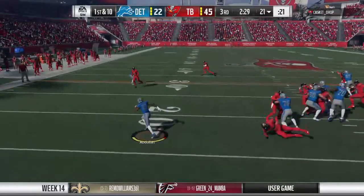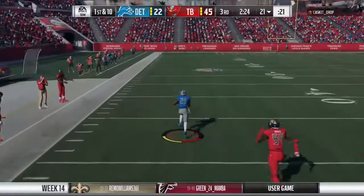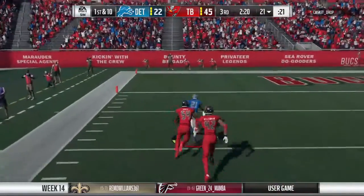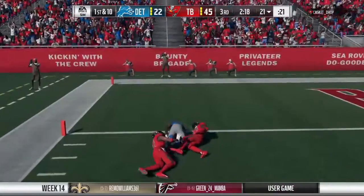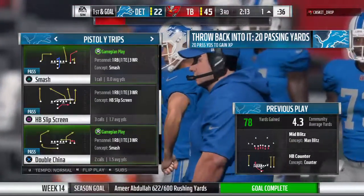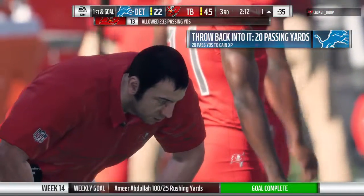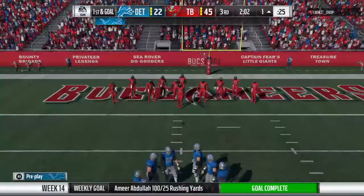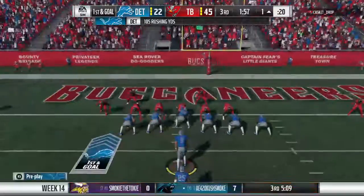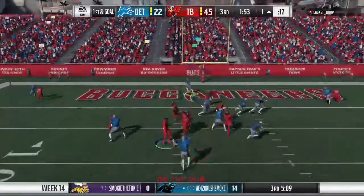And they begin the drive with Abdullah. Oh, he shifts past him. And some space here. Just falls short down at the 1-yard line. It's a big play there for the Lions. 78 yards. Elsewhere, they have gone to the second half in Carolina. That one now a 2-touchdown advantage for the Panthers. Remember to keep an eye on the ticker, of course, at the bottom of your screen for updates on that.